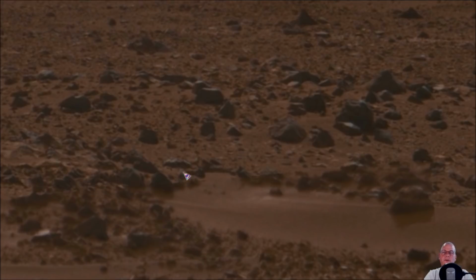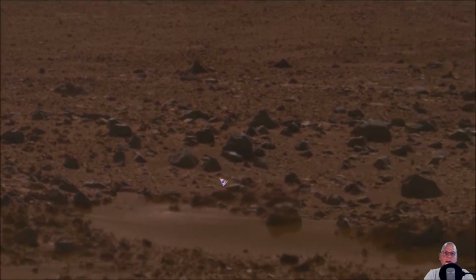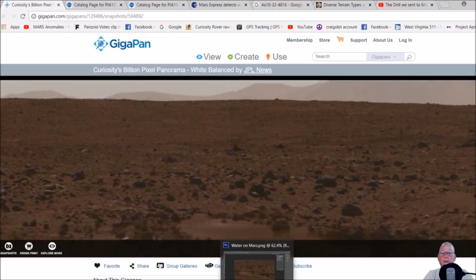There's so much to see in these photos, guys. All you got to do is just slowly comb over these things, and you'll find some crazy things in here. We've also got this other object behind it, and we're going to jump into that right now. So let's make the screen smaller. We're going to jump into Photoshop.